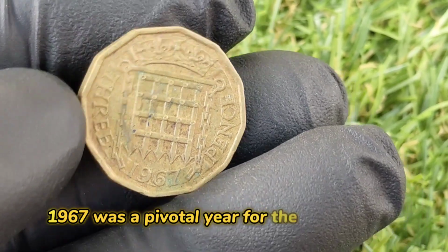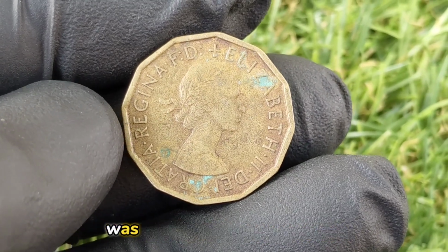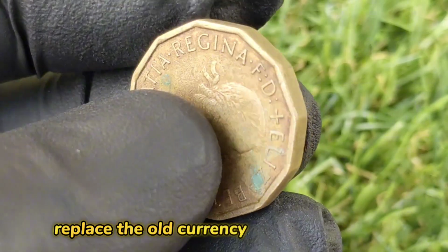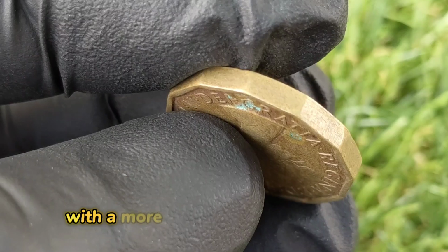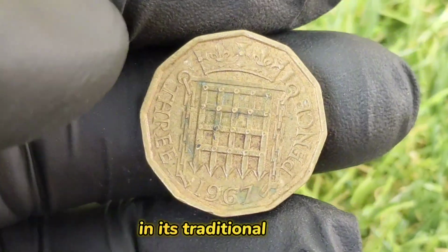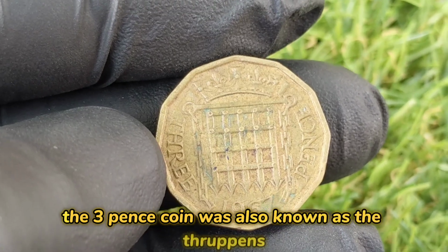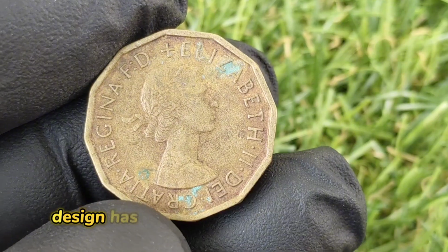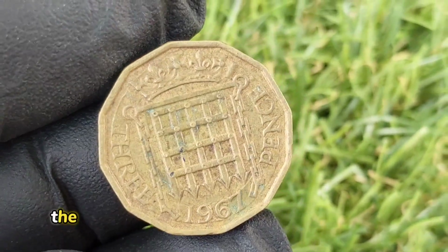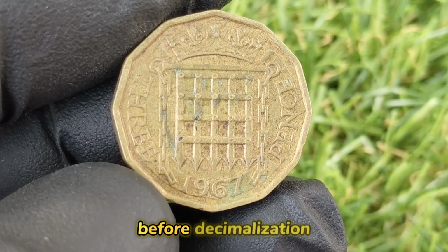1967 was a pivotal year for the 3-pence coin. As the UK prepared for decimalisation, the traditional 3-pence coin was among those phased out. Decimalisation, completed in 1971, replaced the old currency system of pounds, shillings, and pence with a more straightforward system of pounds and new pence. The last minting of the 3-pence coin in its traditional form, therefore, holds significant historical value. The 3-pence coin was also known as the threepence or threepenny bit. The coin's design has changed several times over the centuries, reflecting the UK's rich history and heritage. The 1967 Elizabeth II 3-pence coin was the last 3-pence coin issued in the UK before decimalisation.